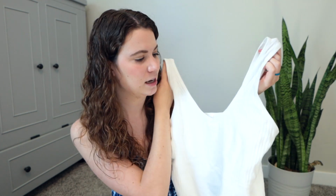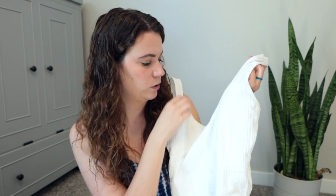This is kind of a little bit more of an activewear look, but I think it could definitely work with those skirts as well. It does have a lot of ribbing on it, and this one I got in a size large also, and it was $3.29. So very affordable.